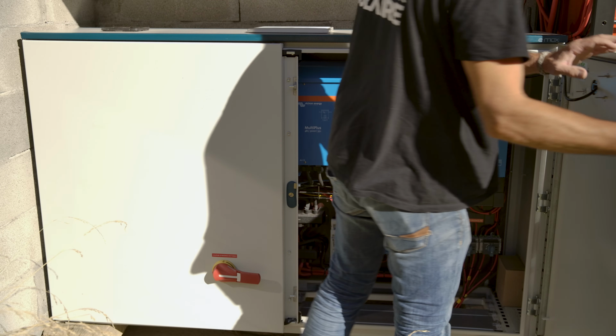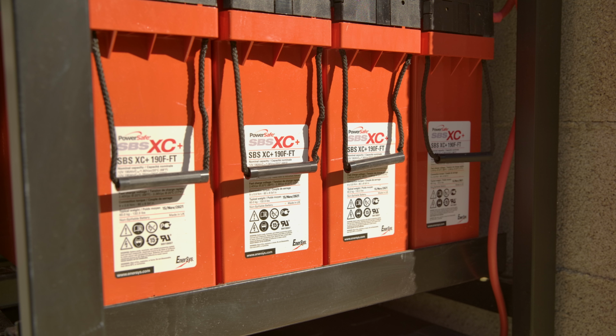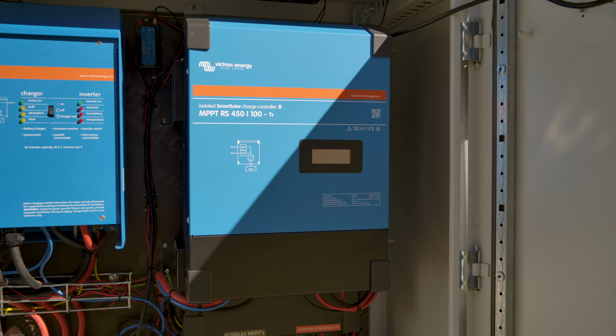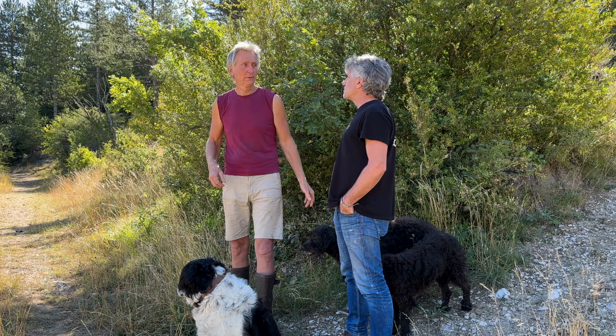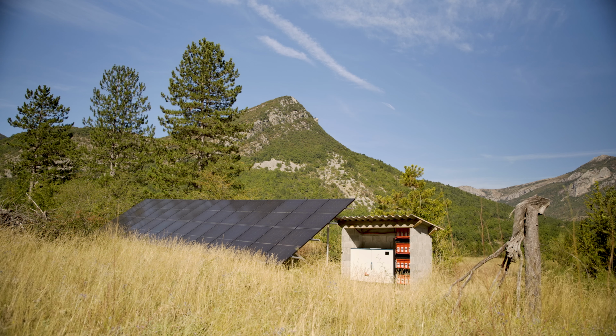I did already know Victron because in another life I had a naval shipyard and we subcontracted all the electricity and installation, and my subcontractors used already Victron equipment. It was always without problems, and for me it was instantly okay. Gerard brought in local installer Stefan for advice and to see how feasible a solar off-grid system could be at this altitude and in this location.